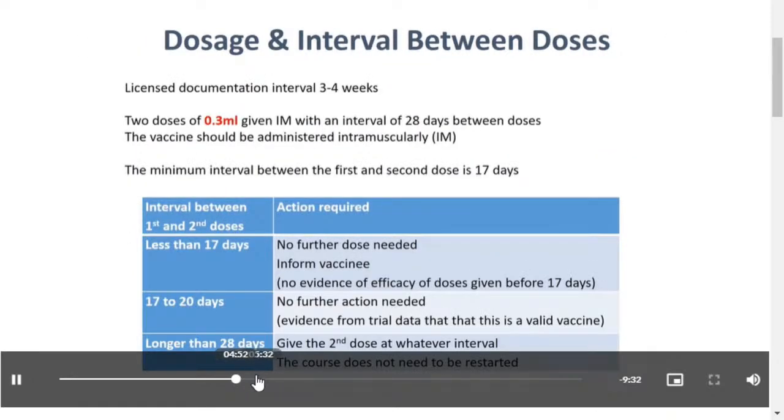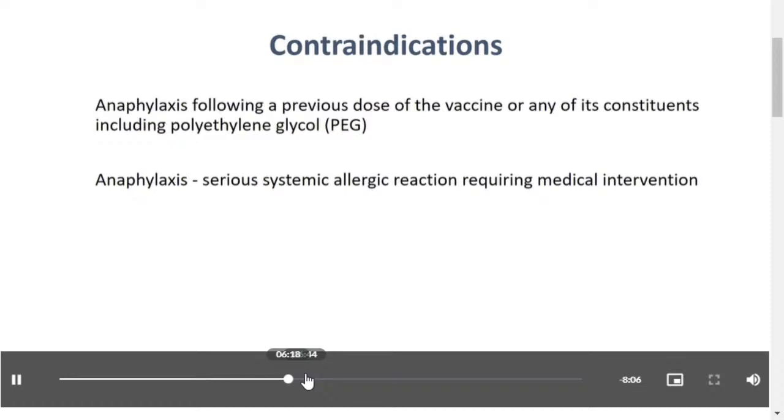Some information around the dosage and interval. No further dose is required for those requiring medical intervention.